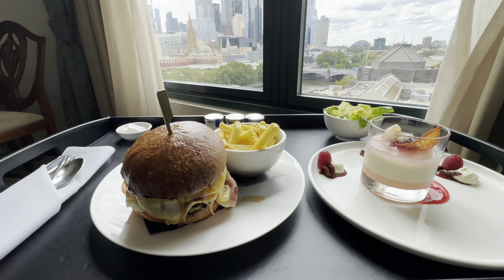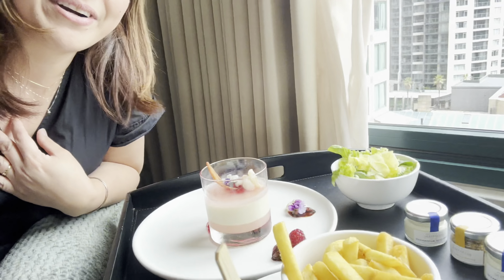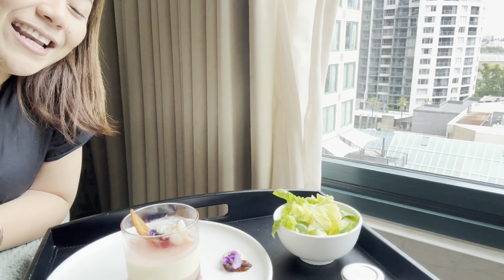Later. So I ordered room service lunch because I had $50 to use, and here's what I ordered. Wow. We have the beef burger that's grass-fed, guys, grass-fed beef burger with fries, and I have the panna cotta, that's chrysanthemum panna cotta with lychee jelly, a goji berry and lychee jelly. Something fancy like that. And it has a side of salad.